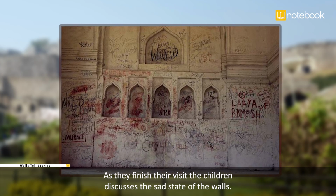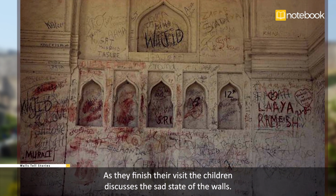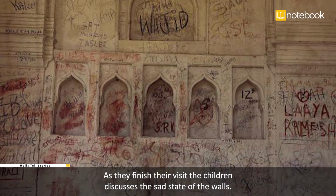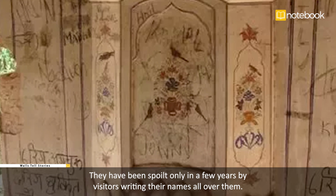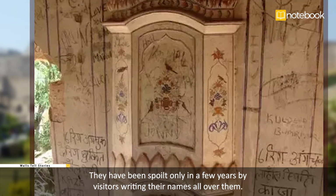As they finish their visit, the children discuss the sad state of the walls. They have been spoilt only in a few years by visitors writing their names all over them.